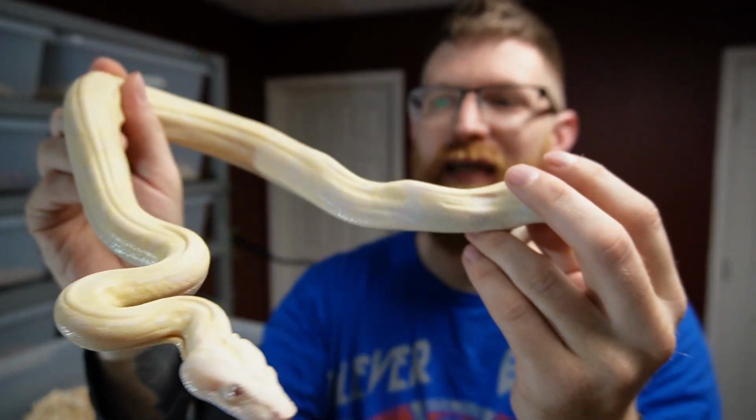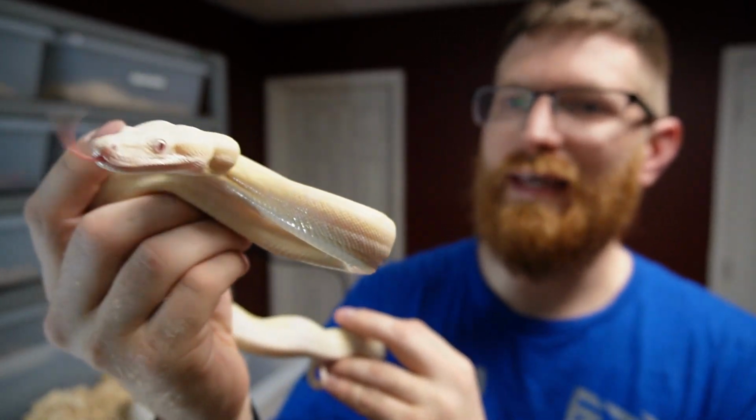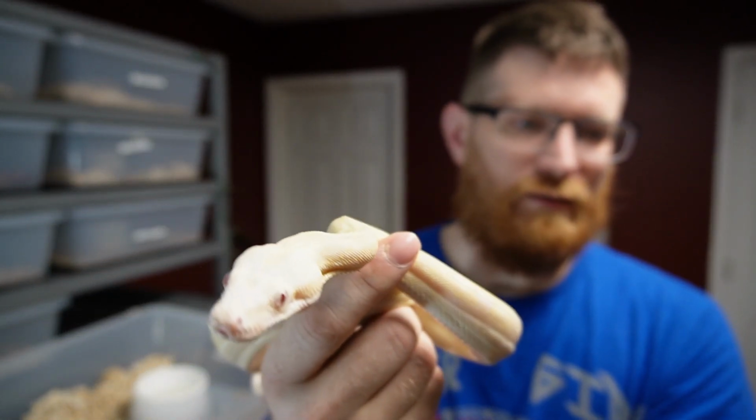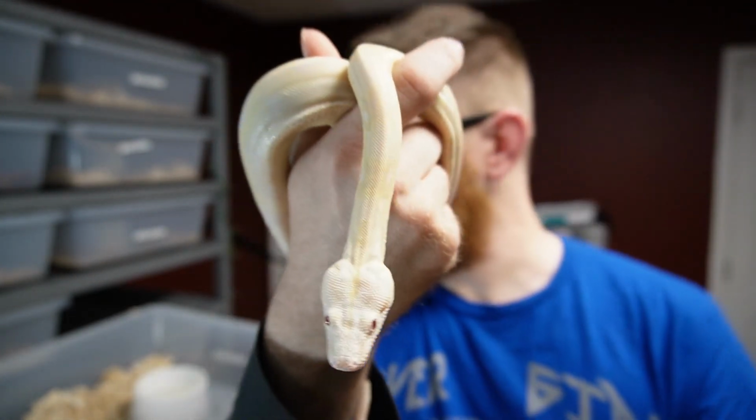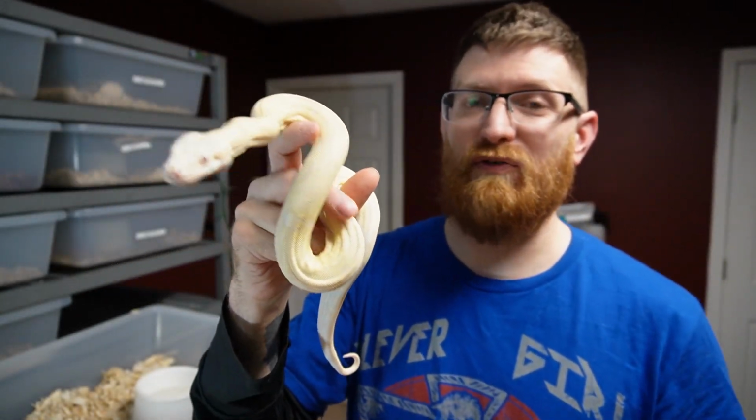Beautiful snake. I got this one from Ken. I can't even think of his last name, but I'll put it on the list. I don't have his card. Ken Masick. There it is. Ken Masick. He has phenomenal boas. Been around for a very long time, and I would definitely buy from him again.